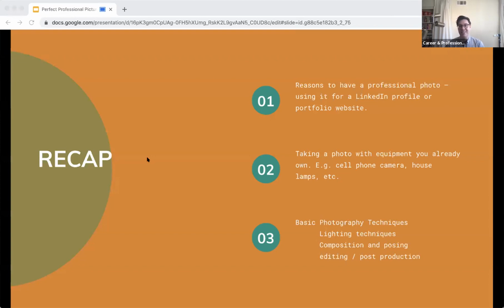But again, by the end of this program, we're really hoping that you have a greater understanding of the reasons to have a professional photo, using it on LinkedIn or a portfolio website. We hope that you have a good understanding of how to take a photo using equipment that you already own, such as house lamps and your own smartphone if you have one, or a camera that's located on your webcam for your laptop, just some really basic equipment. And we went over some nice basic photography techniques. So this includes basic lighting, basic composition, posing, the basics of editing and post-production.